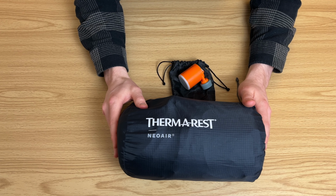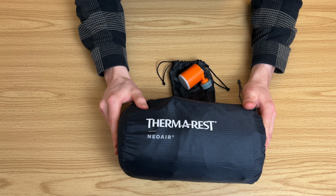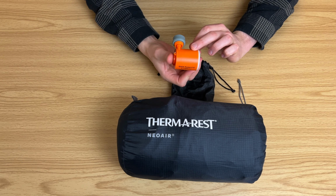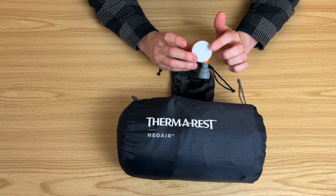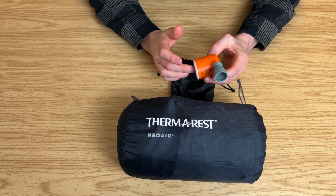The pad itself does come with an inflation sack direct from Thermarest. I think this takes a little bit long and it's a bit manual, so I upgraded to a pump. This is called the Giga Pump 2. I got it off Amazon. I think there's a lot of different varieties available, but it comes with a small light built in the bottom of it. It's USB-C and it pumps up the sleeping mat in no time.